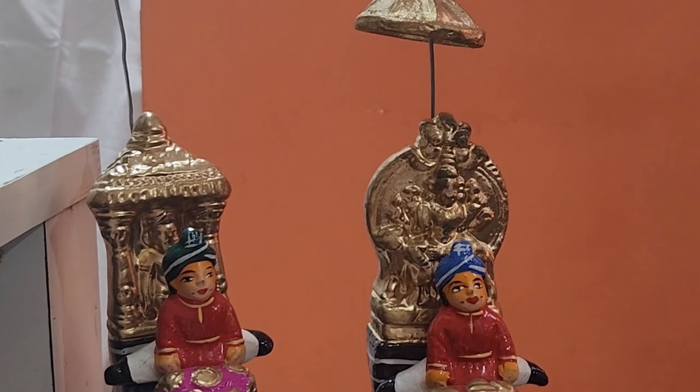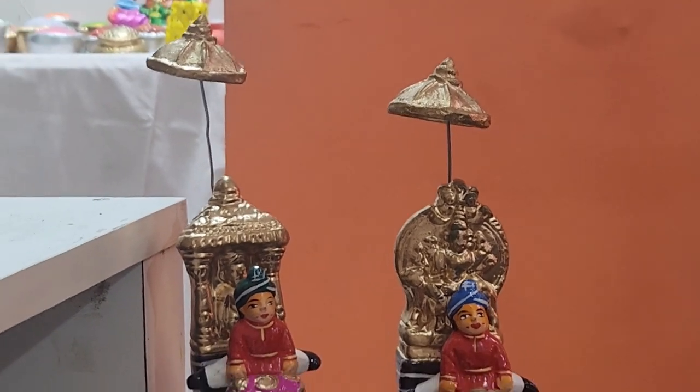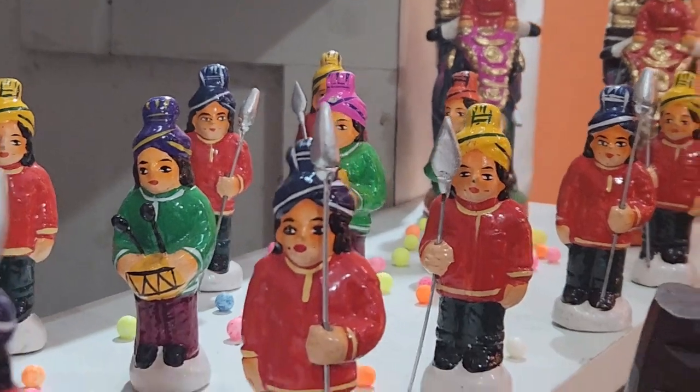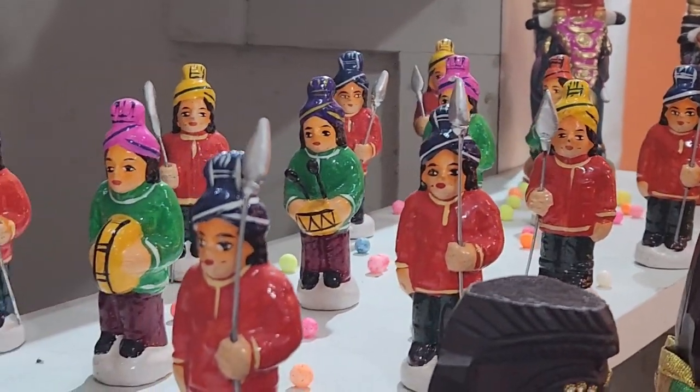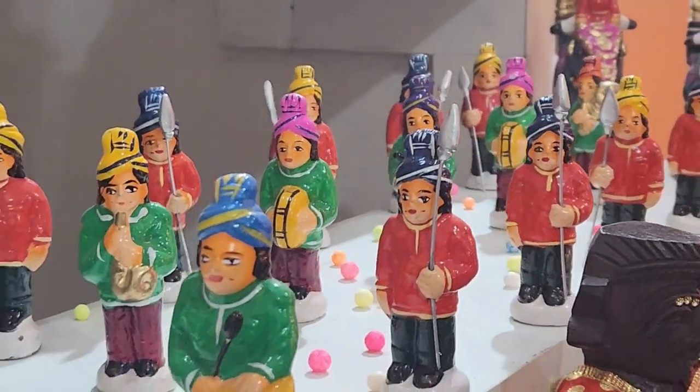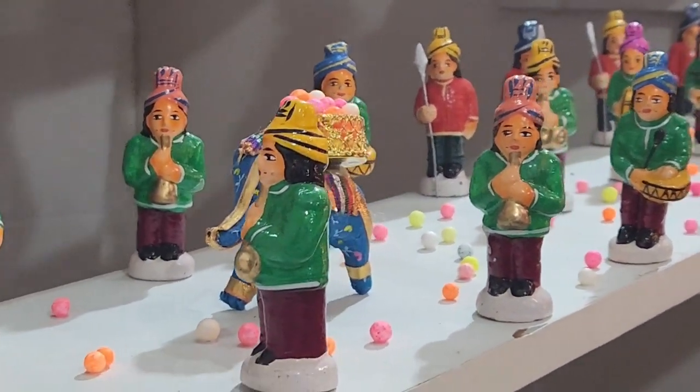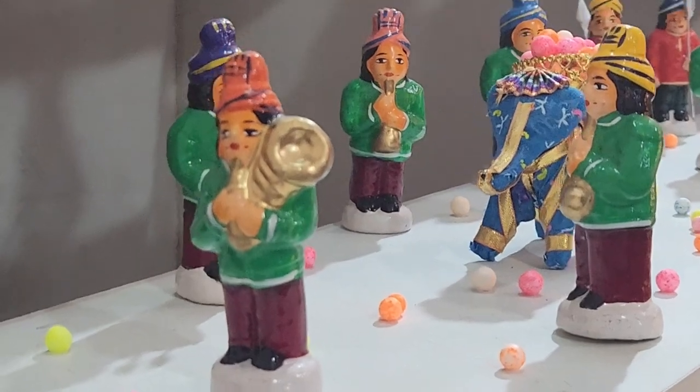This is the procession of the Mysore Maharaja during the Dashera festival. Very often in the past, we've had it on the floor, but this time we decided to make it a set and standalone on the steps of the Golu, as we would call it.